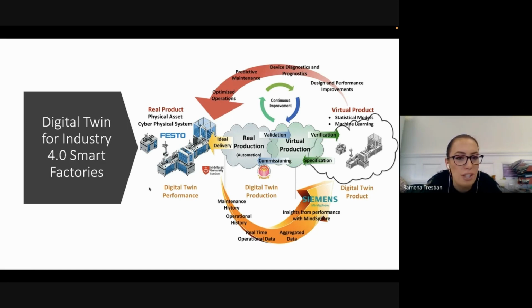So the idea was to have, on one side, the real cyber physical system, and to create this digital model of the CP lab. So we created this virtual product on the other side, but now the digital twin will be the interconnectivity between these two. So you have this circle with continuous improvement. The real CP lab will send maintenance history data, operational data, real-time operational data, or aggregated data to the virtual model. And then at the virtual model side, we can use different statistical models or machine learning algorithms, and then impose some optimized operations in the real physical system. So in this way, you can go from the virtual production to the real production for an ideal delivery.